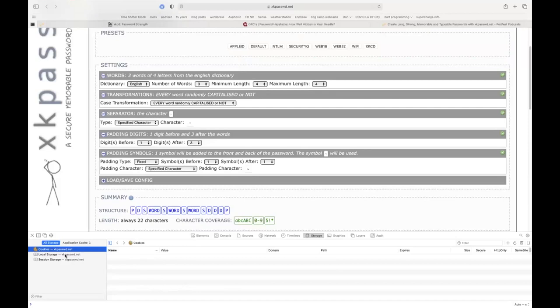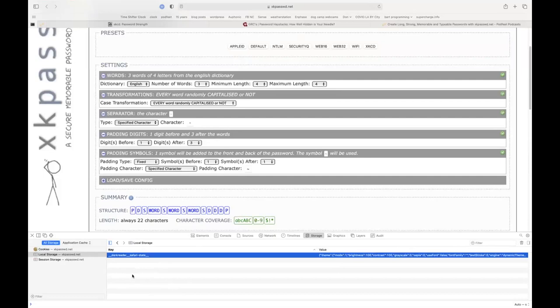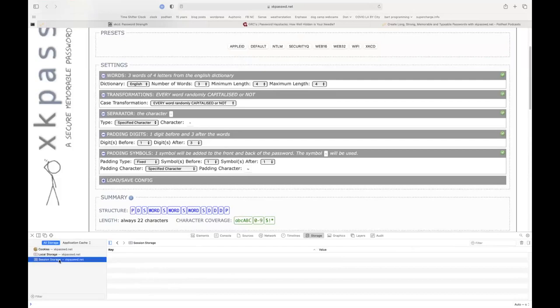We look at local storage. I'm using an extension called Dark Reader that allows me to change the screen from dark to light in Safari, and he has saved my state of when I use Dark Reader. And then session storage, nothing. He's not storing anything about you here. So I think, I hope that's a good way to show you that he's not doing anything nefarious with it.